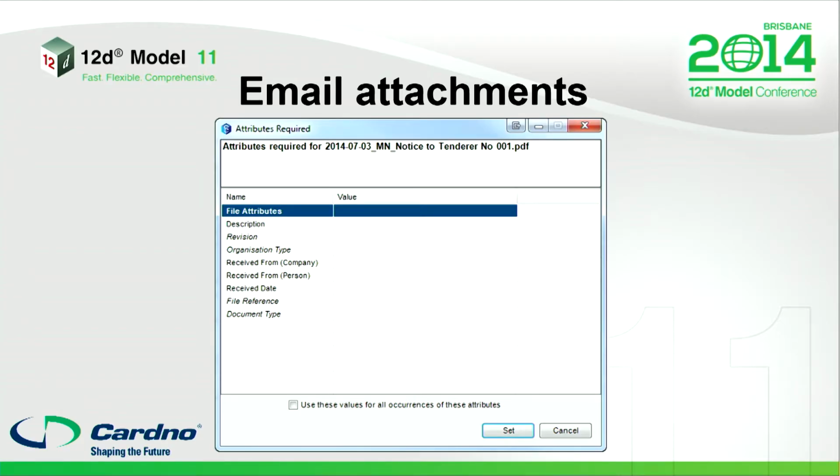Email attachments. This is when you're uploading attachments into Synergy from the email. These are the items that we request be populated. Obviously a description of what the attachment's for, revision, who it's from, date received, and obviously any of their file references, so we can search on that information as well.